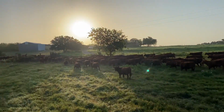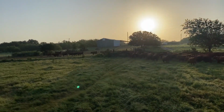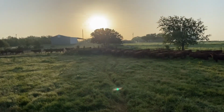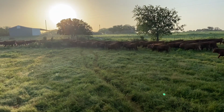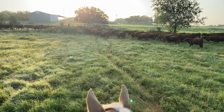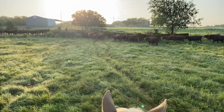Then, once they get back in the herd, they're thinking about what we were doing to begin with, moving in one direction with the herd. We had to stop them and get them to think about stopping and looking at me, then get them to think about moving back to the right into the herd, then thinking about moving with the herd. Because cattle can only think of one thing at a time.